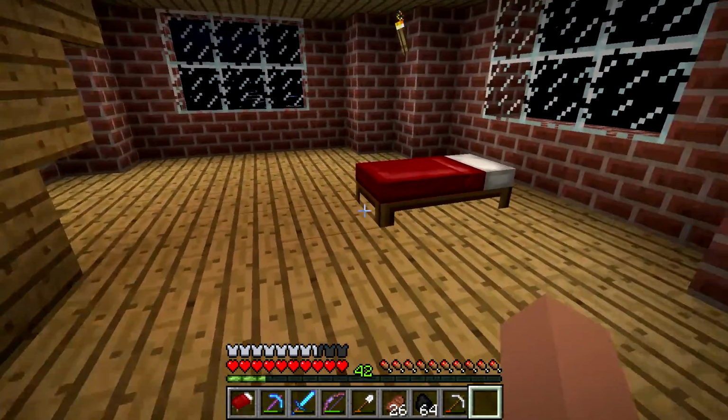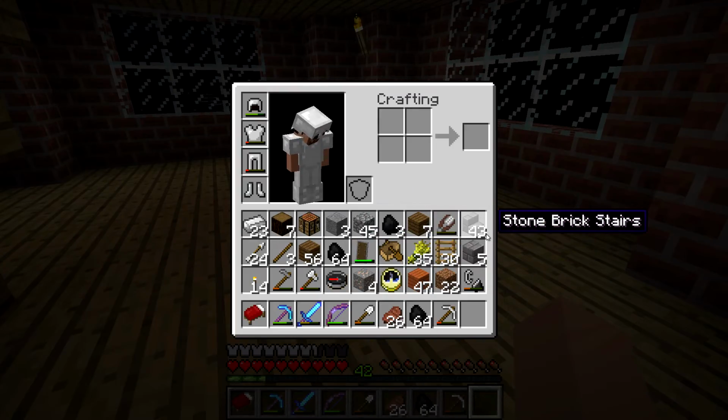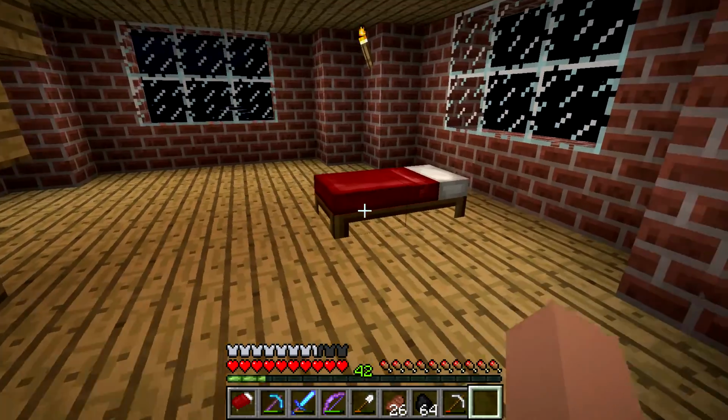And now we are back in the tower. We got some iron, we got a lot of coal, that's fantastic. So I can continue to smelt some cobblestone in the next episode.